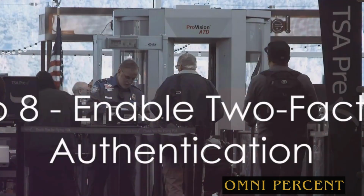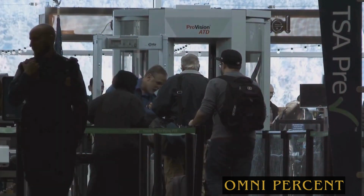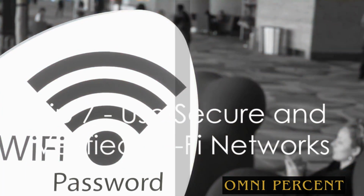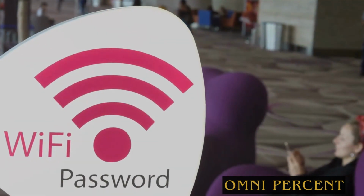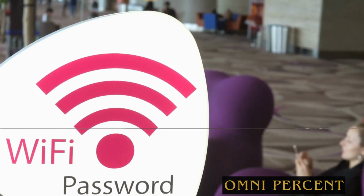At number 8, we have enable two-factor authentication. This adds an extra layer of security, just like a double lock on your front door. Number 7 emphasizes the importance of using secure and verified Wi-Fi networks. Unsecured networks are like open doors for cyber criminals.